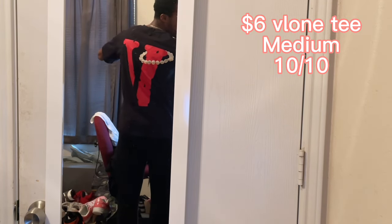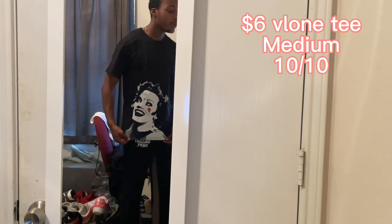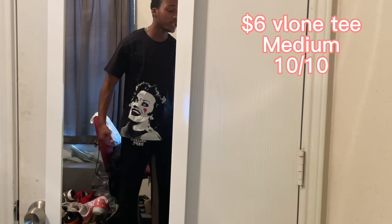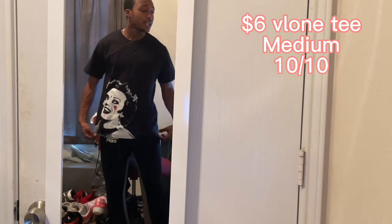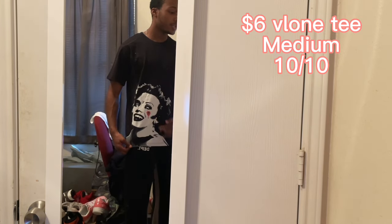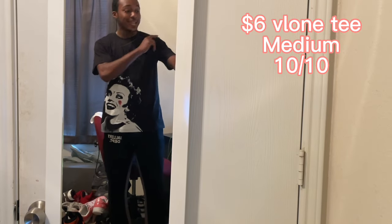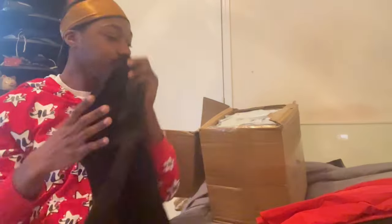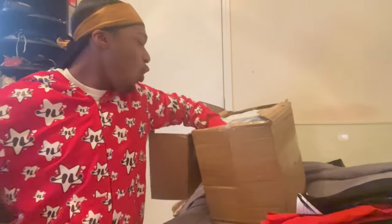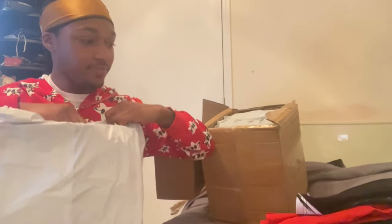B-Loan on the back, printed well. You can see everything clearly. Bro, this is insane for $7. This is a must cop if you guys like B-Loan. There's so many more B-Loan things on there, but I really just like this tee. Looks really solid, really clean. As you can see, you have your little puncture right there. Man, this tee is super solid. For $7, this is a must cop. 10 out of 10 for me, man. Let's get to the next thing, man. Woo! Okay. Next item.